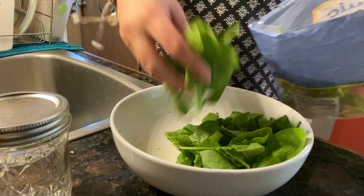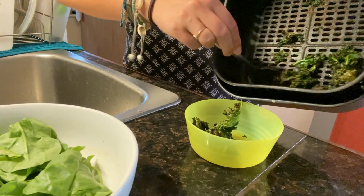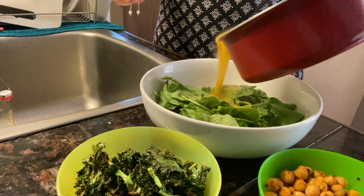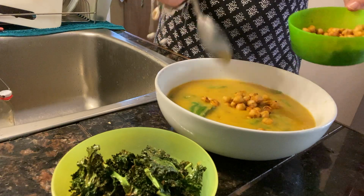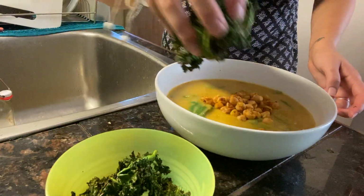Honestly, every time I have soup, I always add spinach to the bottom because I just feel like why not get the extra veg in? And so I poured the soup over that just to wilt it and then topped the soup with the crispy chickpeas and the kale chips. This soup is very, very delicious.